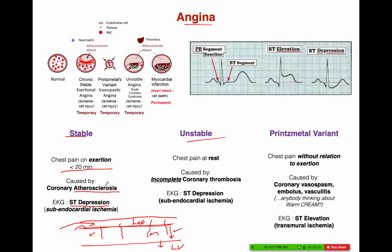So when we start to have this obstruction, when we start to have this plaque building, what's going to happen is the subendocardium, the muscle that is closest to the ventricle itself, is going to become ischemic. We call this subendocardial ischemia. On EKG, what this looks like is an ST depression. When you have ischemia to this muscle on the innermost part of the myocardium, we call that subendocardial ischemia, and that gives us an ST depression. So that is not a complete obstruction. It's just a partial obstruction, and we get that subendocardial ischemia.